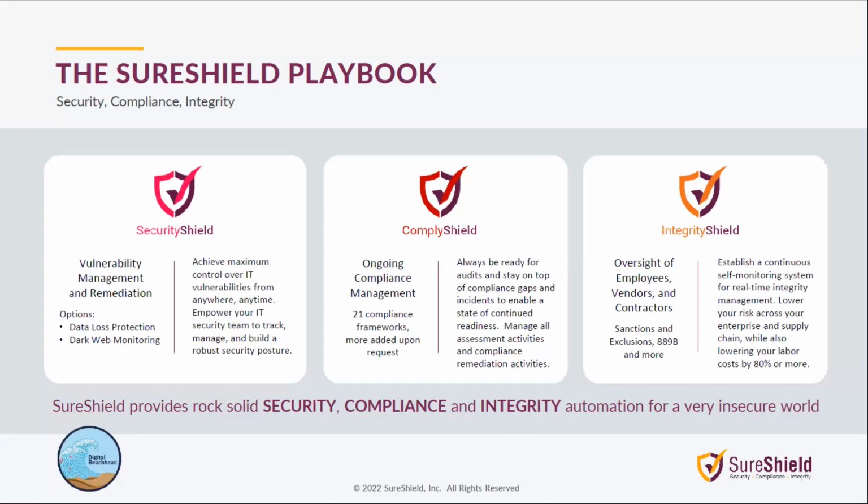So as you are closing gaps, you can see what the impact is, not only on your scores, but on your SSP, on your POAMs, and the like. So again, that's our playbook for helping support the partners that we work with. So Mike, if we want to go on to the next slide.